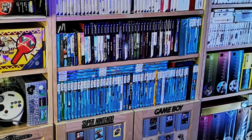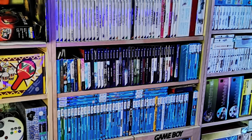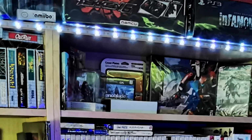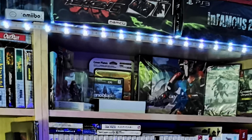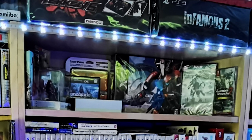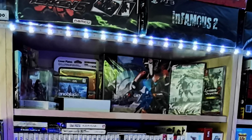Moving to the bookcase to the right of that, you have Wii, Wii U, and GameCube all bundled in here. This is where they are all laid out. And then at the very top of this shelf, you also have a Xenoblade shelf, which I am entirely impressed with. I love Xenoblade. I think those games are fantastic and super underrated, and more people should play them.